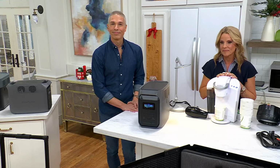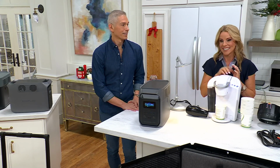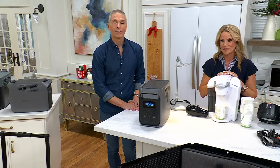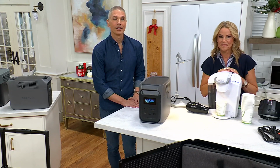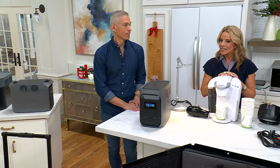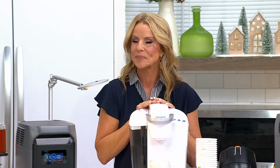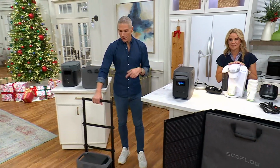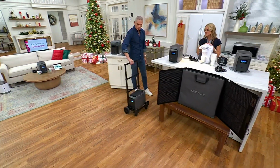The second question is, does the trolley fit the Delta 2? Good question, and yes, it does. This is a universal trolley, so it'll work nicely for your Delta 2. That's a great question. And can you get the trolley separate? I did not get the trolley with the Delta 2, and so I would like to get a separate trolley. I believe that Ecoflow sells them separately. I don't think we have them here at QVC separately. I'm not sure. We could send you back to our customer service representatives, Deborah, and maybe they can search QVC.com to see if we have the trolley available. I'm not aware of that, though.